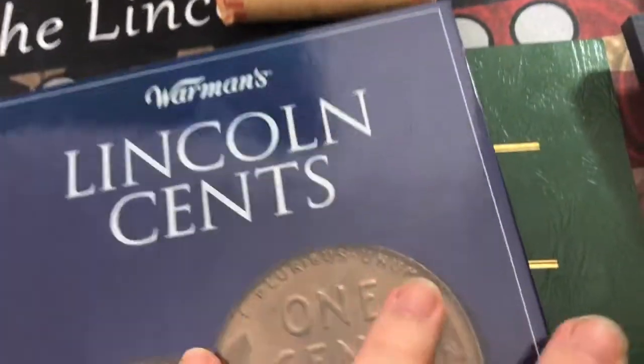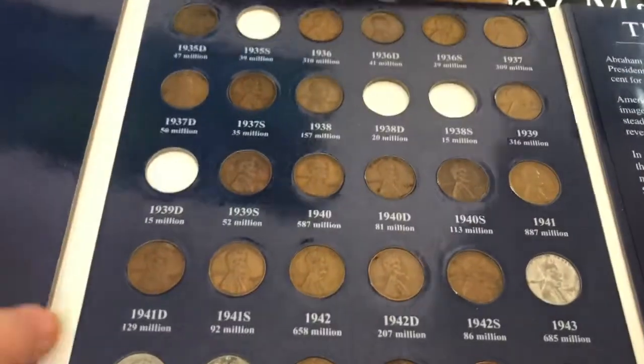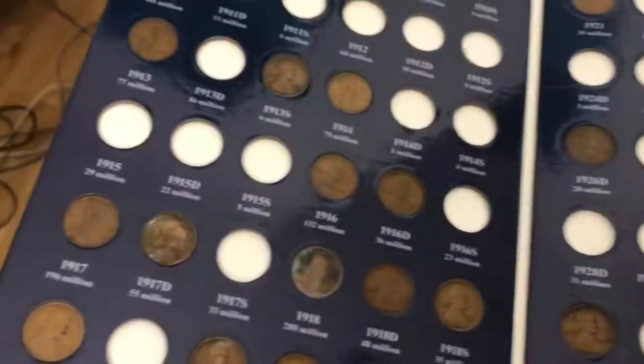Also have this other book that I'm trying to fill up, also just for fun. These have been filled up completely from penny hunts that I've been doing with bank rolls. Not a lot left to find here. Couple from the 30s, a lot from the 20s and the teens, but we'll see how well we do today on that.